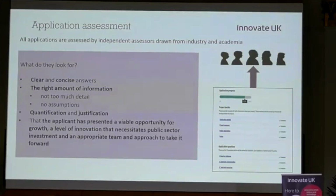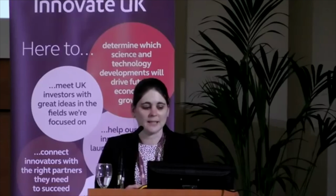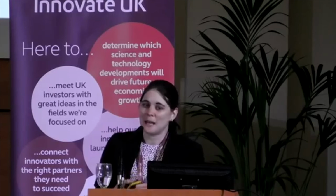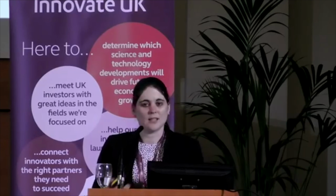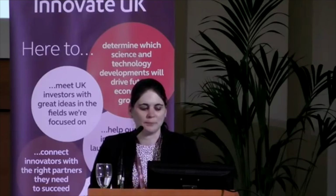So the right amount of information, so don't put in loads of detail that might be really interesting, but if it's not relevant to the question, you're not going to get any marks for it. So make sure that the information you include is really relevant, really concise. Equally, don't leave any gaps in there so that the assessors are having to make assumptions about your application or sort of try and guess what it is that you might be doing.